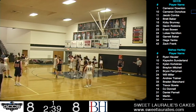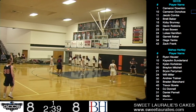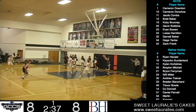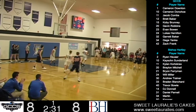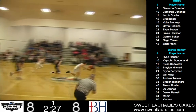Second shot is made, but a lane violation on GCC will cost a turnover there. Press here, full press by the Eagles. This is Mitchell with the ball. Ball gets kind of loose. Saved. Robbins comes up with it.